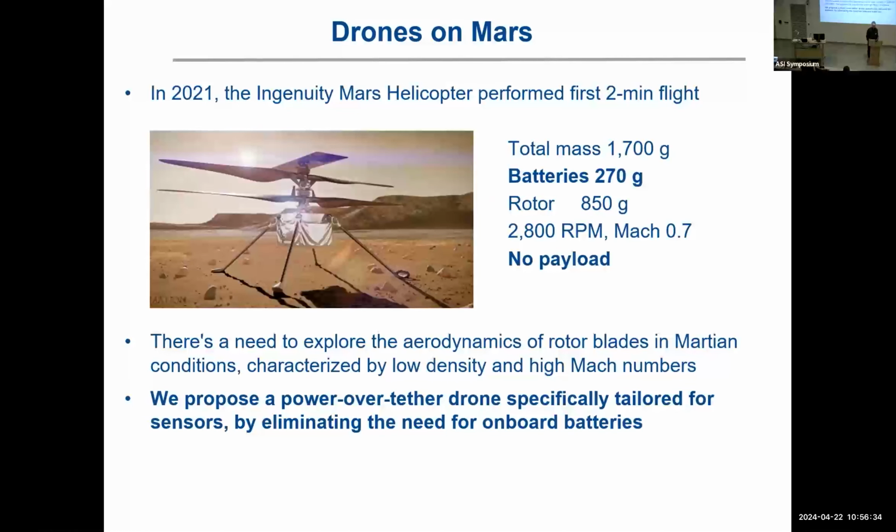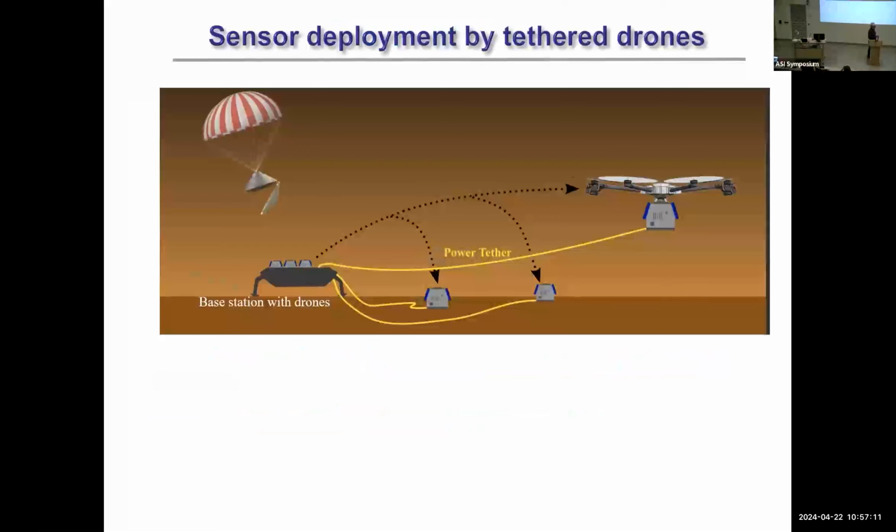One idea is, again, from this table of masses. Batteries, 270 grams. Imagine we took them out and put the payload in. Well, but then we still need power and communications. So we connect a drone, a helicopter, with the ground station. It pretty much has as much energy as is available on the ground station. There's one solution, and it could be developed further even these days.